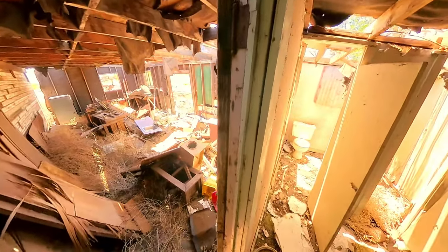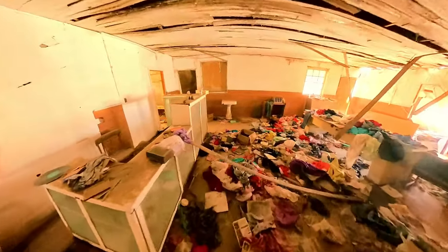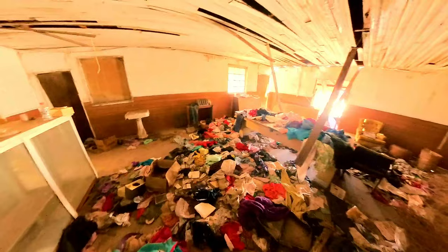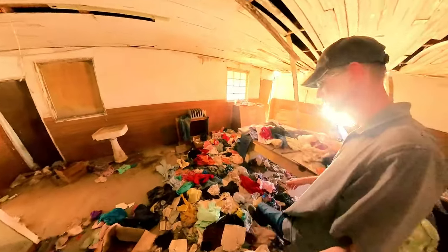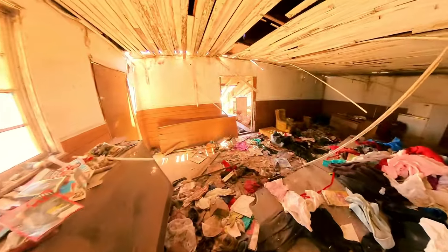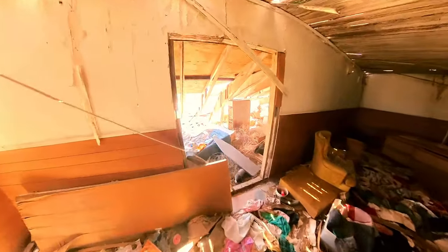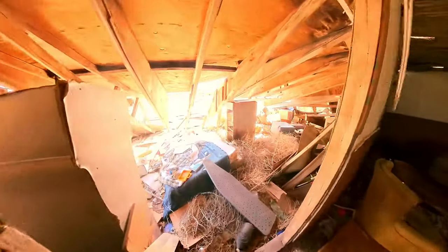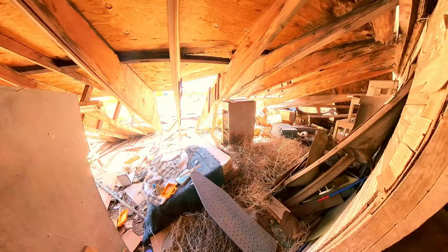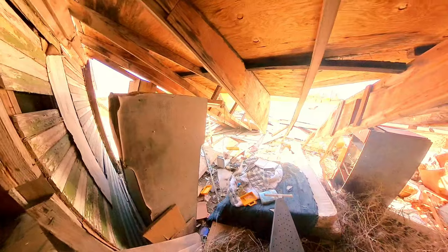I've been wanting to explore this place for a while. Not really sure, this had to be a business at one time. It definitely had to be some kind of a business here. I don't know what else it would be. This is just completely fallen in as well. The old roof here.